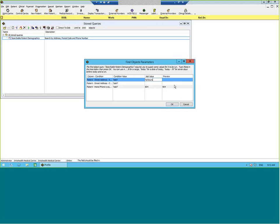So ideally what we want is for this report to show us a list of patients who do not have one of those three things, any one of those three things, current. The idea is that if a physician's office wants to contact a patient and those things aren't present, then it becomes a problem and time consuming.